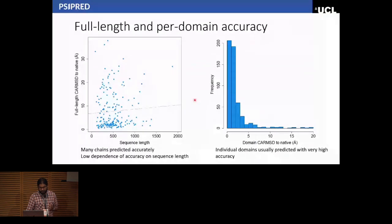So what does full length and per domain accuracy look like? On the left here, I have full length RMSD to the native for the AlphaFold2 prediction. So this is a bog standard run of AlphaFold with all the defaults.